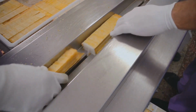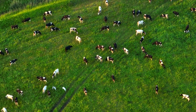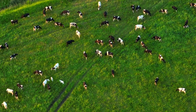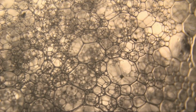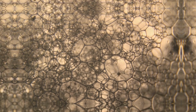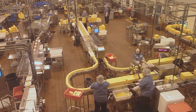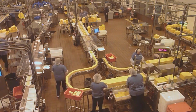Now let's get down to the cheesy business. The transformation of milk into cheese is a fascinating process that involves a few key steps. First, we introduce bacteria cultures to the milk. These microscopic helpers start to ferment the milk sugars, producing lactic acid. This acidification is what gives cheese its tangy flavor, and also plays a crucial role in the next step, coagulation.